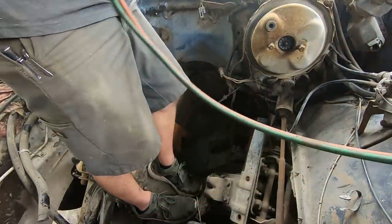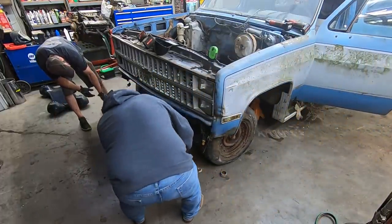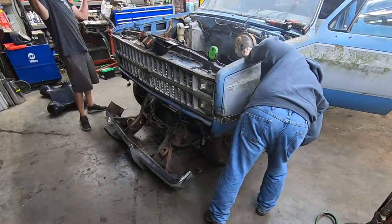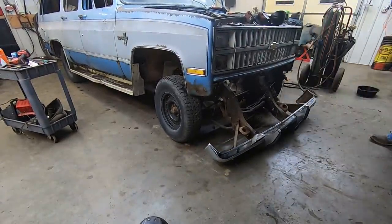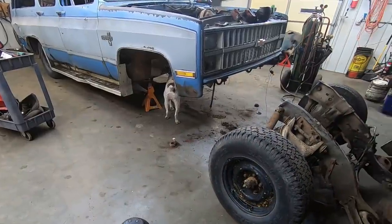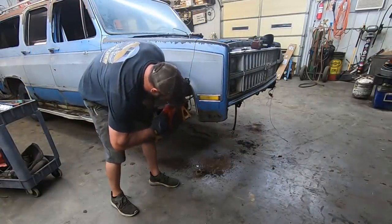Hey, steering unhooked itself. Sweet. If only we had a jack. It's a really expensive tripod. Camera wasn't on. Really? Just kidding.